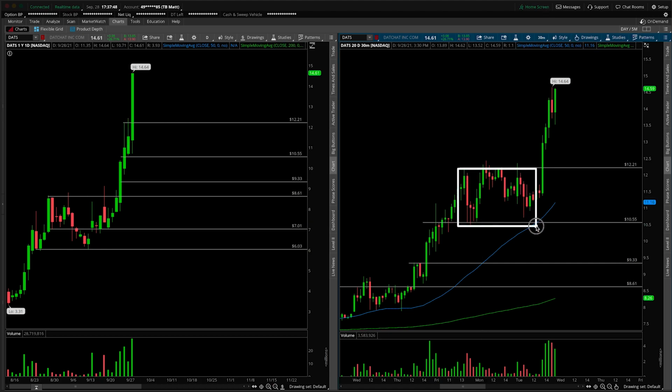Whenever we're dealing with ranges, we generally look to double the range. So if we do something like that, you can see we certainly fulfilled that sort of rule, right? So all things considered, I would be patient inside of DATS right now if you're not already long. If you are already long, then fine, just monitor for continuation here. But if you're not, what are the areas that I would be watching out for?